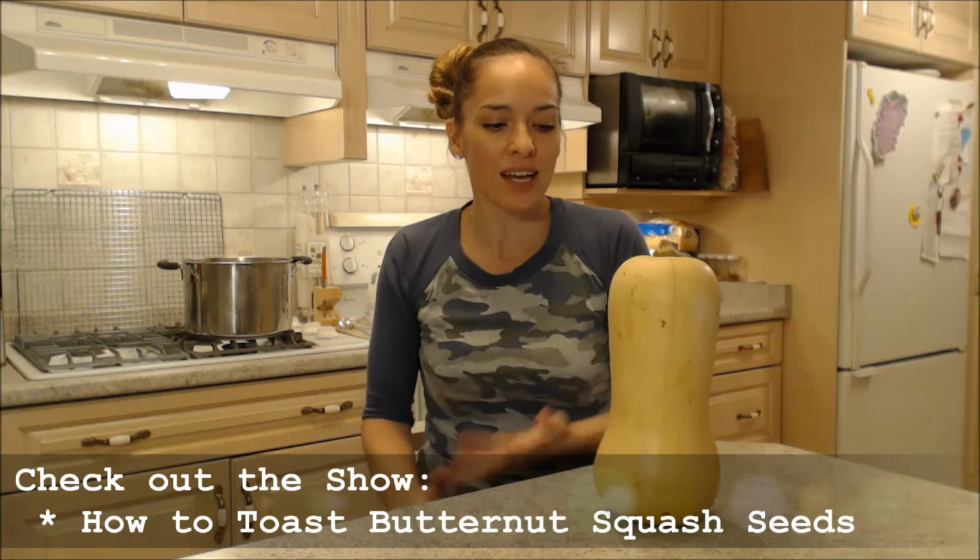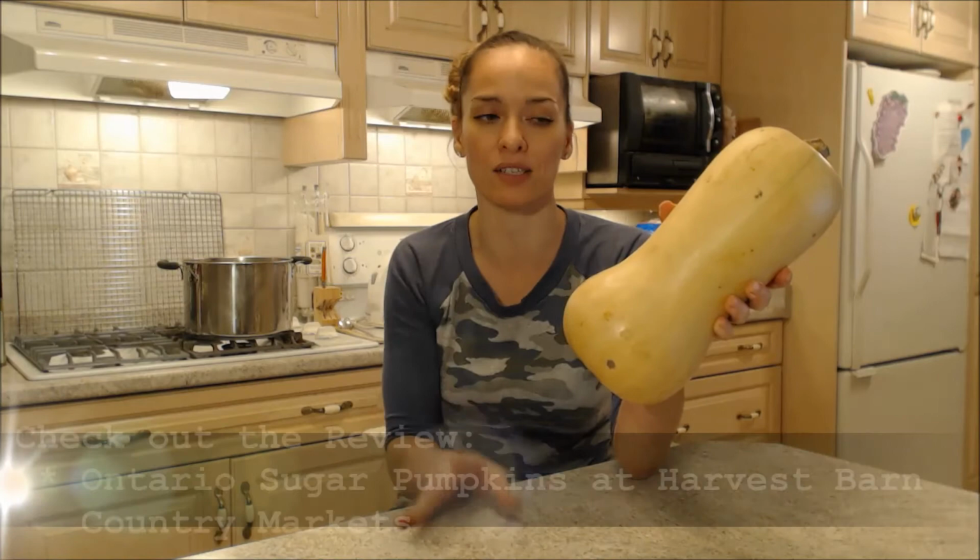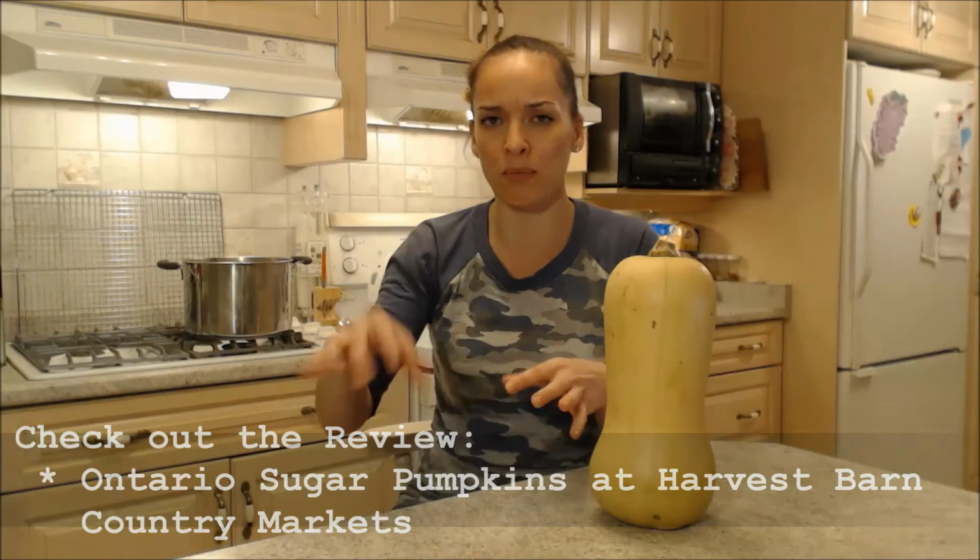So that's it. Make sure you get out to Harvest Barn. They have a ton of squashes, gourds, and pumpkins, okay? All different varieties, really cool pumpkins and swan gourds with big swan necks on them. Super cool stuff. But this was just so nice. Gotta bring it home. I can't wait to use it tonight, and I hope that you get out and you get some too.